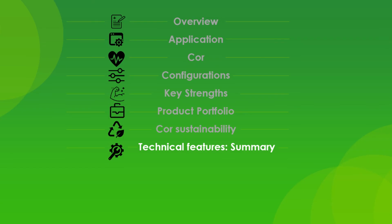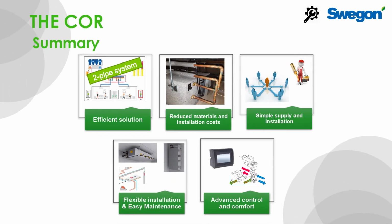We hope this presentation has been a useful insight into Swegon's COR and COR Synergy product and system. So to recap and summarise the main technical features. The COR changes a 4-pipe system to a 2-pipe system with up to 30% cost saving on material and labour over a traditional system. It simplifies the supply and installation whilst offering flexible and simple maintenance, and providing advanced control and enhanced comfort conditions.